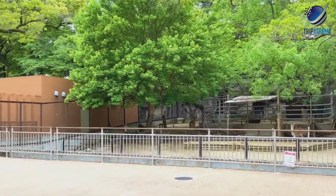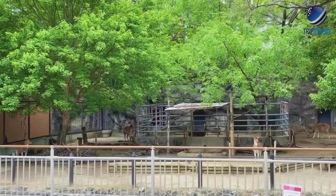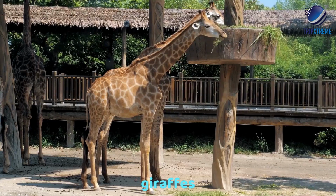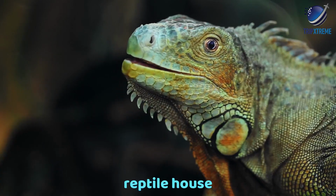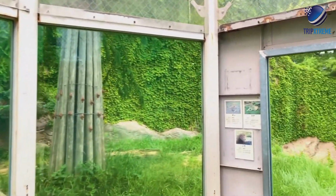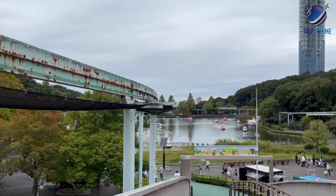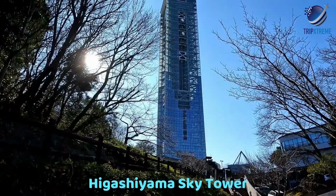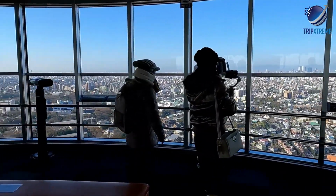For animal lovers, the zoo area includes some 125 different species, including gorillas, hippos, elephants, lions, tigers, giraffes and koalas, along with tropical fish, numerous birds and a reptile house. Afterward, be sure to wander the pathways through the lovely Botanical Gardens section with its collections of both native and non-native species. From here, you can also visit the 100-meter tall Higashiyama Sky Tower with its observation platforms and restaurant offering great views over the city.